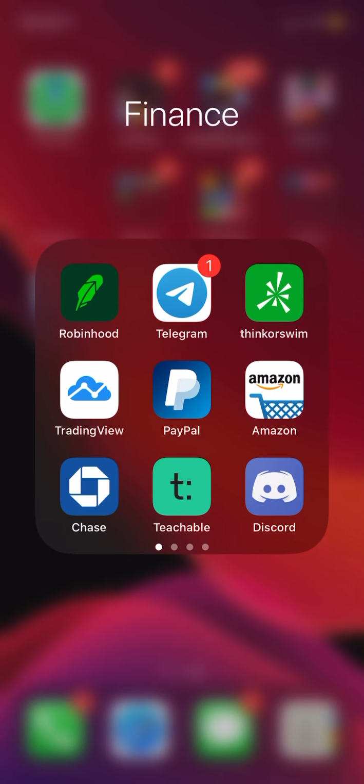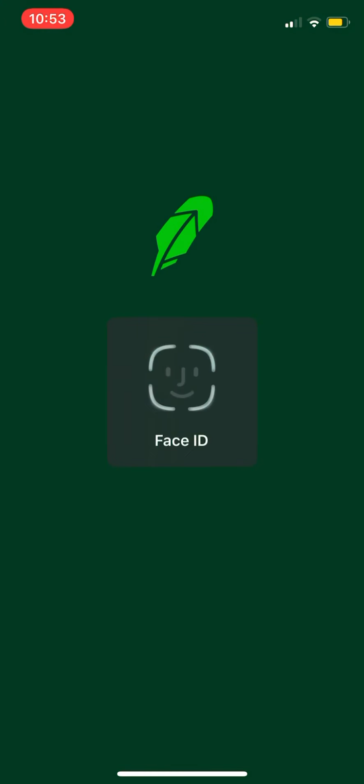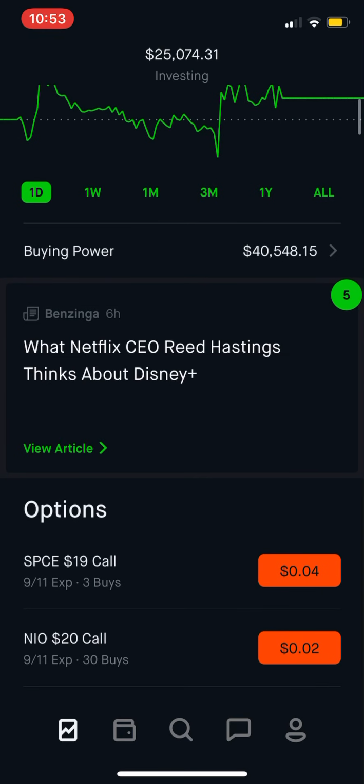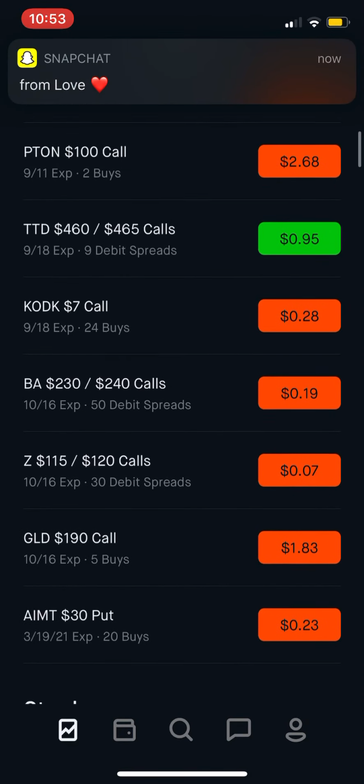It's WildGoatFX here, and today I'm going to show you exactly how you do a debit spread on Robinhood. So let's get into it.